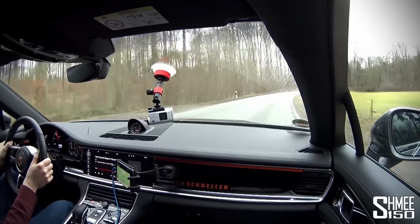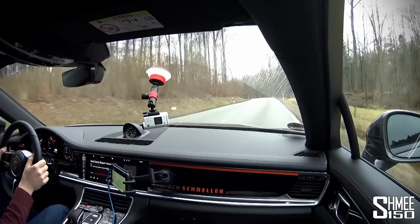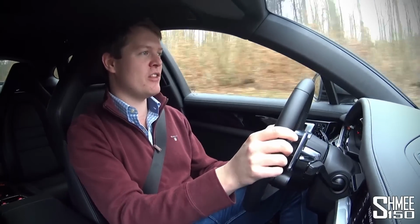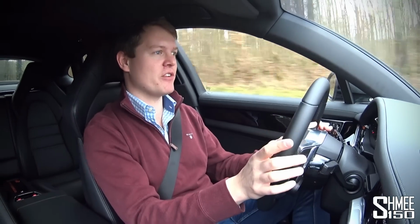Fascinating to see how instantly noticeable and recognizable the difference is there. I mean, they're big numbers, it should be, but it completely transforms the car. And I've done exactly the same thing in both setups, sorry, on the same car.